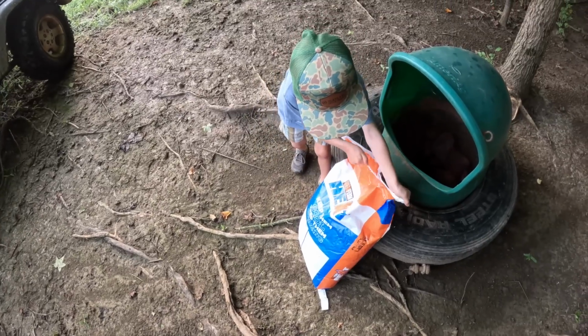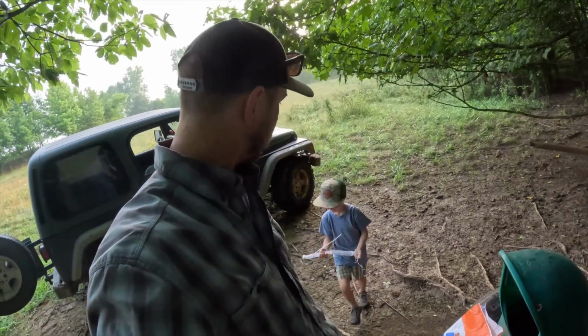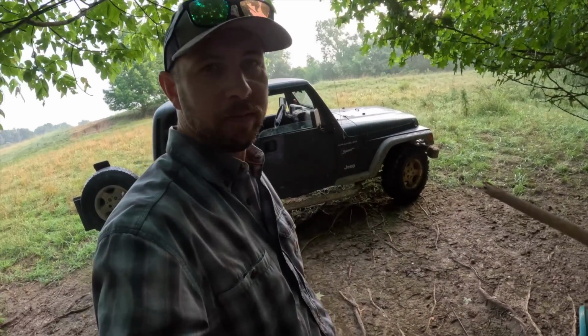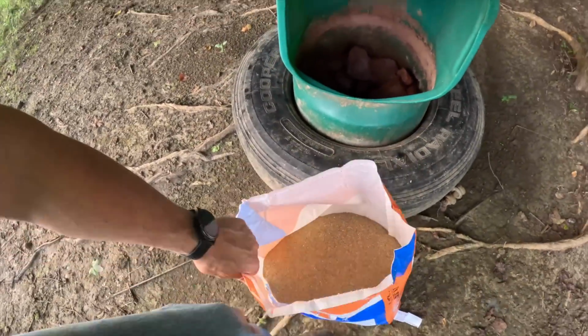First thing we had on the docket for today, checked off the to-do list. One of his favorite things to do, ain't that right? Pull the tab off the mineral sack. So, a little mineral put in there, and we gotta head on up the road.